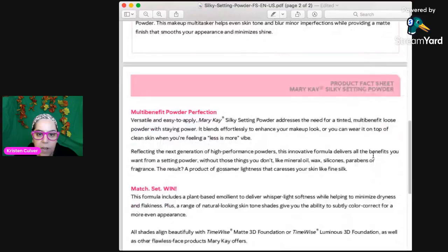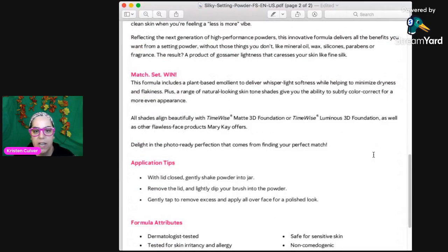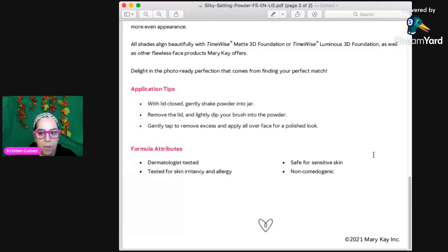Of course, you're getting multiple benefits. I'm not going to read them all here, but just trust me. If you want to see more information, I can. I am being trained on how to apply it. And it's non-comedogenic, just like all our other stuff. It rides on the surface of your skin. It won't get into your pores and clog you. It's safe if you have sensitive skin. Everyone tells me I have sensitive skin. Guess what? You can use this.